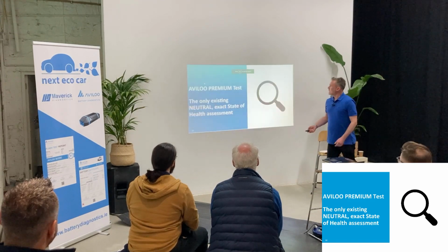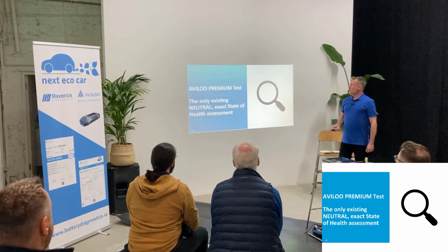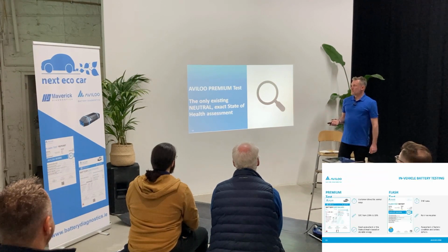Still pressing that button. Okay, so just to go through in a bit more detail about the premium test, how that works and the process for using it.